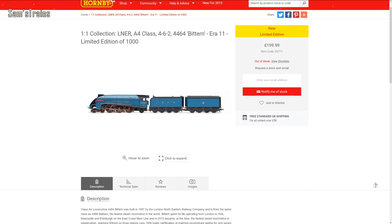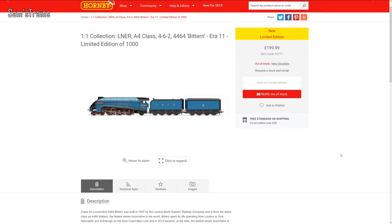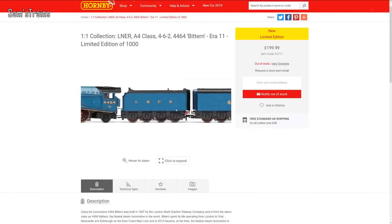And I suppose the most impressive is the Bittern with the two tenders, which have also come into stock. And that's the interesting thing, there's no gold plating or anything like that on the Bittern, and I've been told that they actually sold a lot better than the Flying Scotsman models did, so it's very interesting.